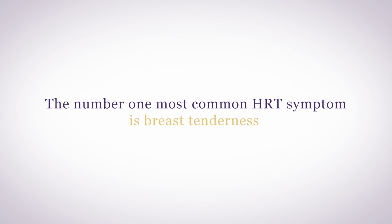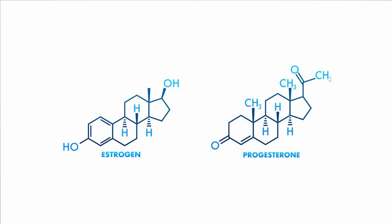The reason for breast tenderness is twofold. When you take HRT, typically estrogen and progesterone, you're stimulating your breast, which is natural. That's what estrogen and progesterone do. But if you're taking too much, or if you're not metabolizing your estrogen appropriately, making more of the inflammatory types of estrogen rather than the non-inflammatory types, you're going to have more breast tenderness.